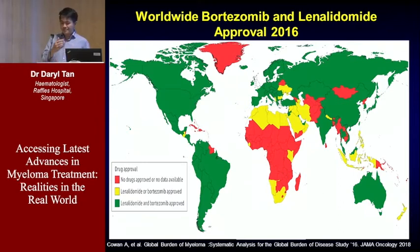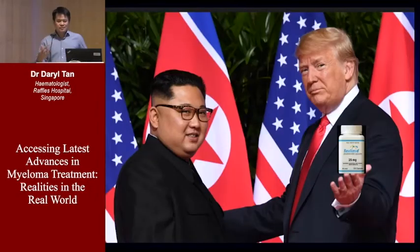And North Korea, for instance, no Velcade, no lenalidomide, no Revlimid. So this could have been a Nobel Peace Prize worthy moment coming out of Singapore. American drug in exchange for denuclearization, but it wasn't meant to be, unfortunately. They have other agendas.